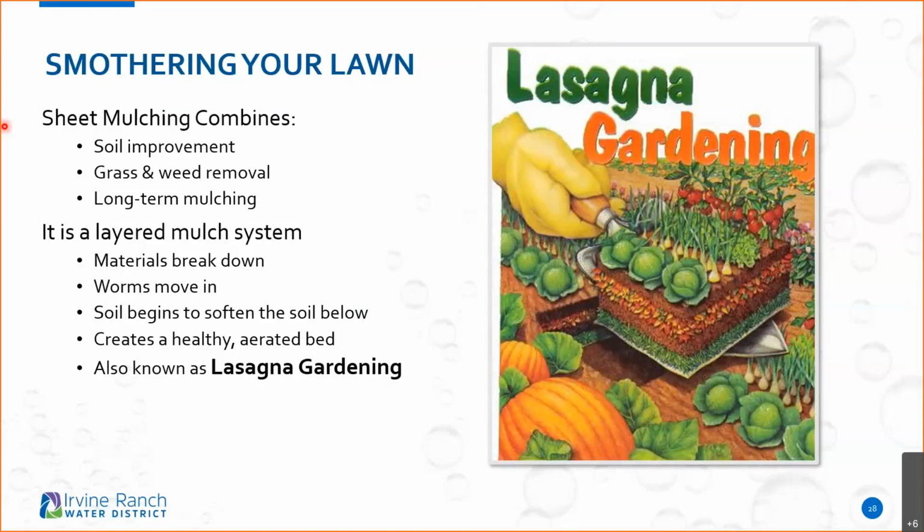The materials break down. I love how it says when worms move in. When you see worms and other little critters in your soil, you're doing good. You're doing very good. The worms are also helping you till around and eat some of that material and make beautiful natural fertilizers for your soil. So it begins to soften underneath all those layers. So let's take a look at that.